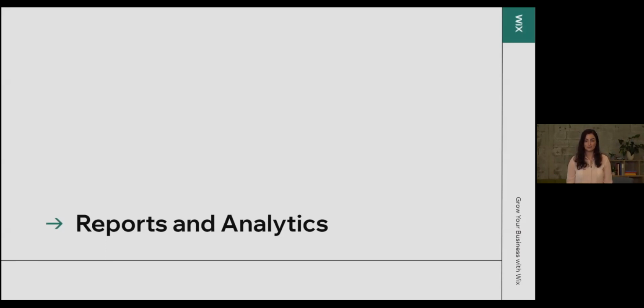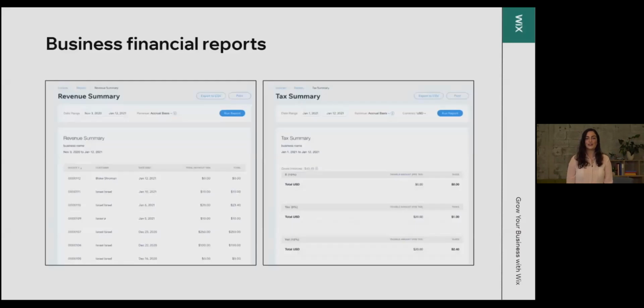So the first 2 reports are financial reports of invoices. We have the revenue summary and we have the tax summary. The revenue summary includes all the transactions, all the payments that you got through invoices. And the tax summary is an aggregation of all the information of the taxes that you collected, aggregated by tax rate. Now, you can of course choose and pick a date range if you like.